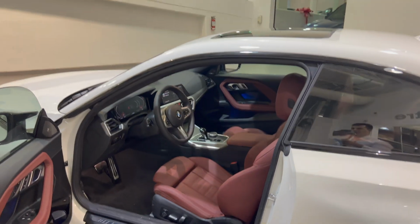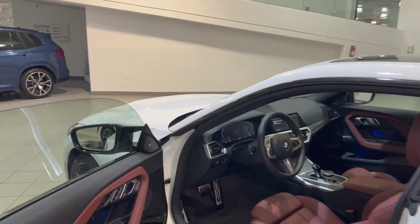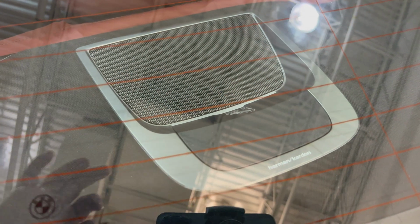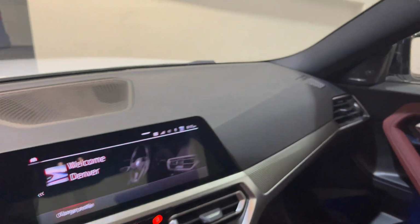All right, so next let's talk about the Premium Enhanced Package. Premium Enhanced Package only includes 3 things. First thing on the front is going to be the Harman Kardon speakers. So you get Harman Kardon there, basically the upgraded speakers. I like how the Harman Kardon looks at the back as well. That's going to give you the better sound system part of the Premium Enhanced Package.